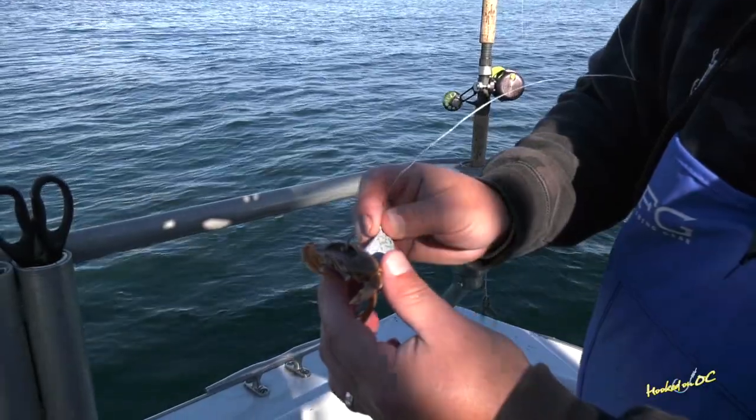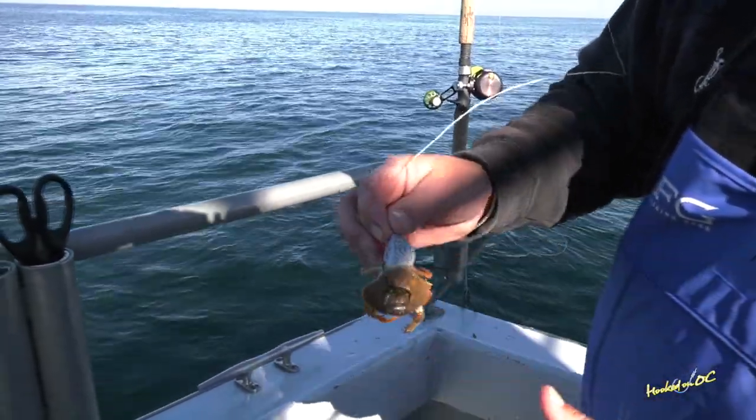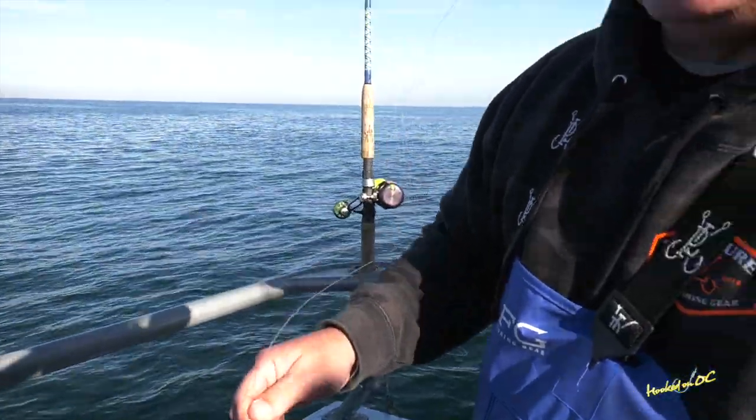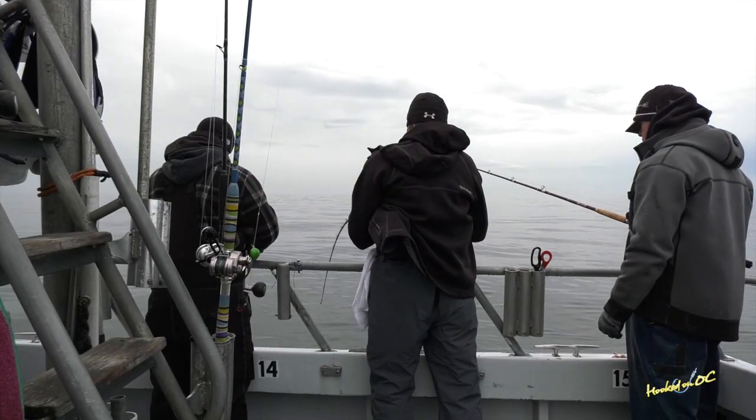I'm gonna start with a white crab on this one. Just took him right up through the shell. Crack the top of the shell to get that scent going. Drop it down to the bottom and see what's up. Good luck, everybody. Feel like the right one?